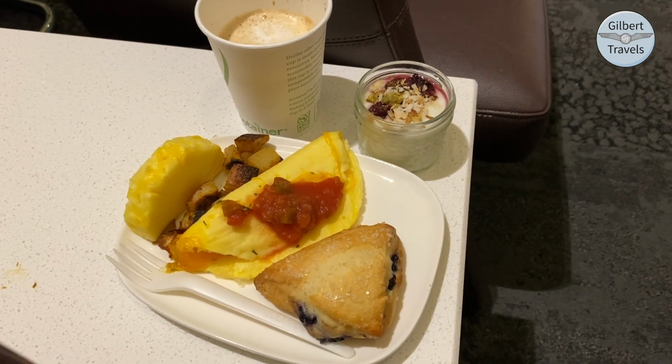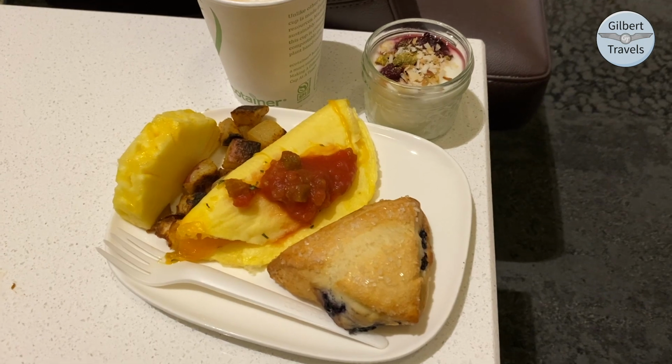Overall, I continue to be impressed by the quality of the food at the Sky Club for a non-premium lounge compared to, say, the American Admirals Club. Nice to see the Sky Club back open with good food selection here this morning. Nice to relax here for a few minutes before we head over to today's plane.